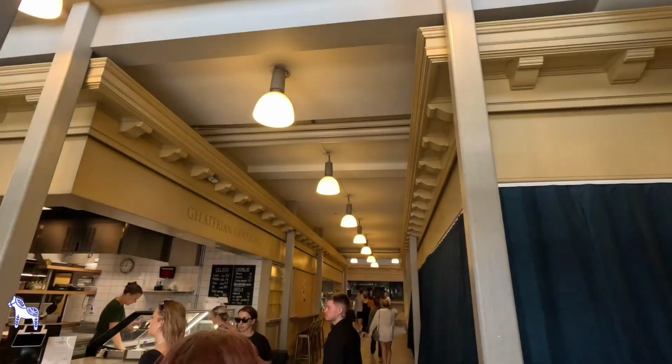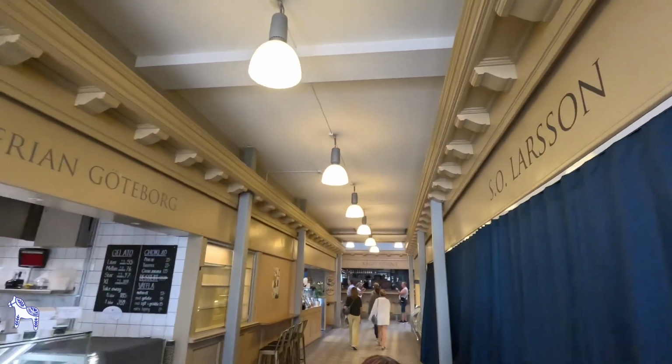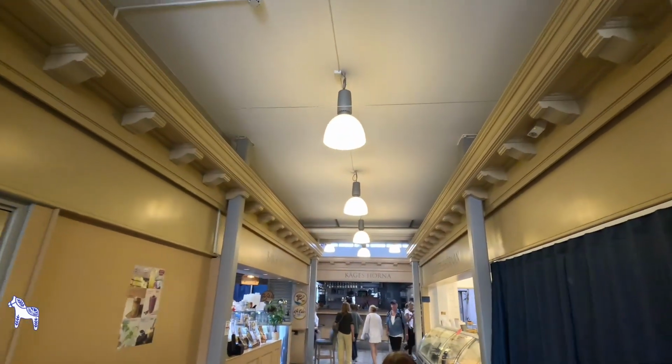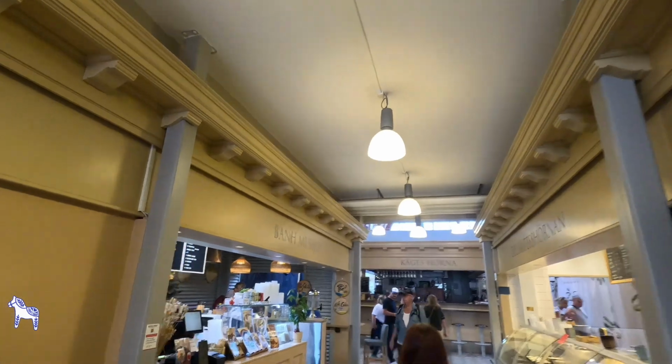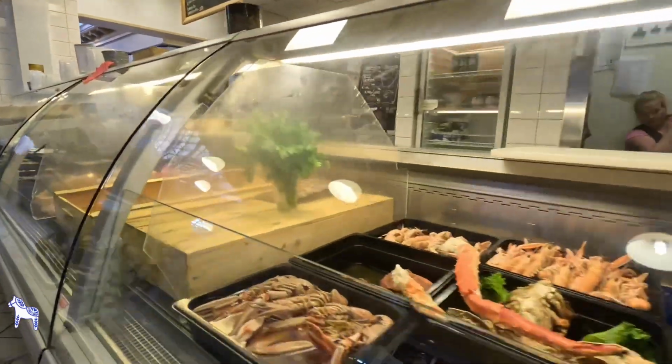My next stop is a place that promises a sensory overload of the most delicious kind, Stora Saluhallen. This historic market hall is a foodie's paradise. As I step inside, I'm greeted by a vibrant atmosphere and the mouth-watering aroma of fresh produce.